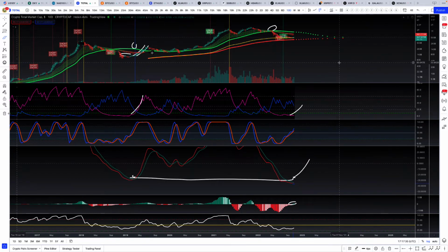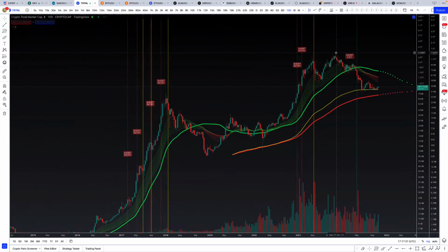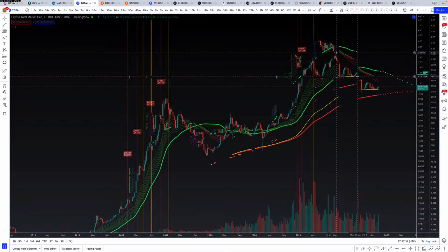And then you can look at the 10-day time frame, where we're holding this 200-day moving average to a T, holding that support right now. You can see it. We haven't had a body of the candle close below it. You can see all the bodies are holding this 200 moving average. And now we're having a nice bounce out of here.